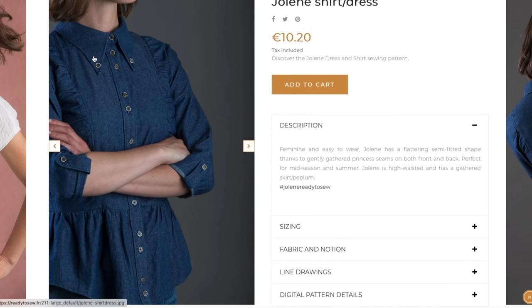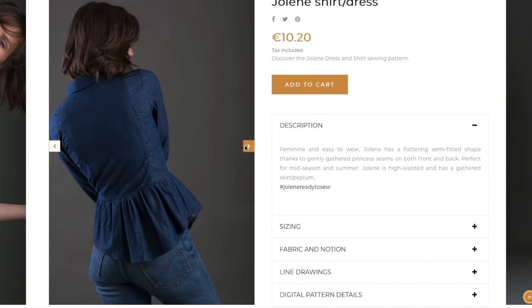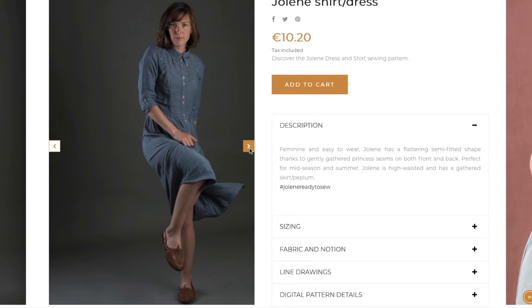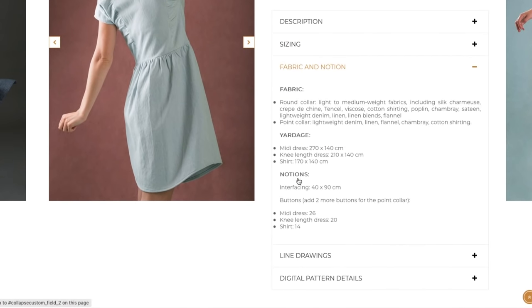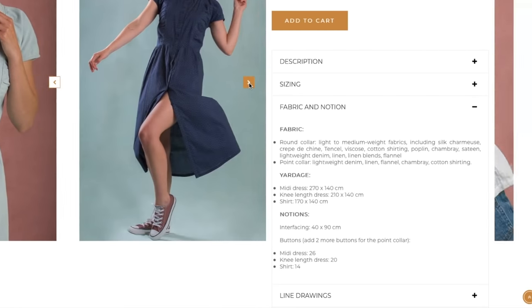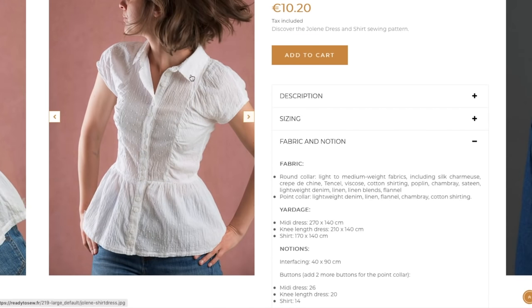Well, the collar's a little pointy, but that's easy enough to fix. Here's the little tabs on the sleeves. I like that. Curved hem on the peplum. Cute. Cute. Oh, there's a round collar and a pointed collar. Show me that round collar. Oh, perfect. Love the round collar.